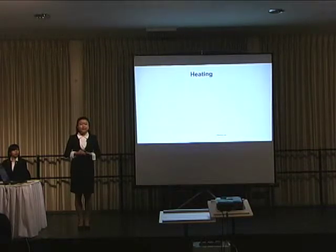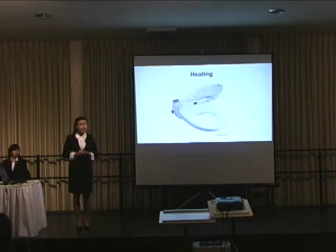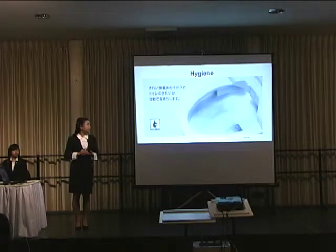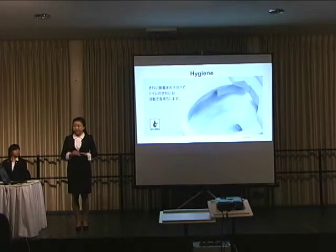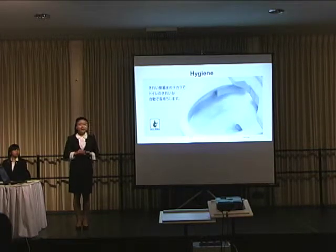Also, the toilet seat has a heating function. Therefore, toilet seats can always keep warm automatically, even if the season is winter, because Japanese homes don't have central heating. Next, let's move on to the hygiene in Japan. It is also advanced. In Japan, the toilet is always kept clean because of the hygiene function. Inside the toilet room, there is an automatic washing system, so it can help keep the toilet inside clean and deodorized.